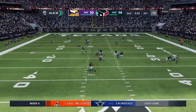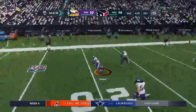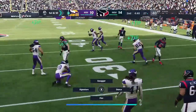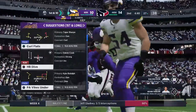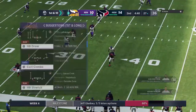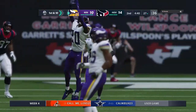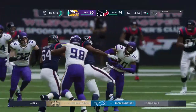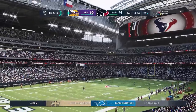Steps away to his left. Looking for his tight end, fouls, and it's intercepted. The rookie Jeff Gladney picks it, and he's able to get it back to right around the 27. He got out of the pocket there, was wondering what he was going to do with it, but I think his receiver was calling for the ball, wasn't he? He certainly was. The problem, he called for it too late, and when he delivered, they were all over him in the secondary and came up with the interception.